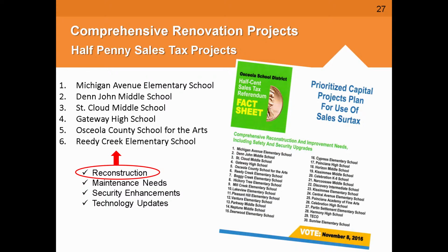What we're going to be talking about for the most part are the major reconstruction, what we call comprehensive renovation projects. And as you can see, those listed 1 through 6, we're following the order that was approved by the voters back in November of 2016. We're following that order very closely. We're going to take a deep dive on each of these 6 projects as we move forward.